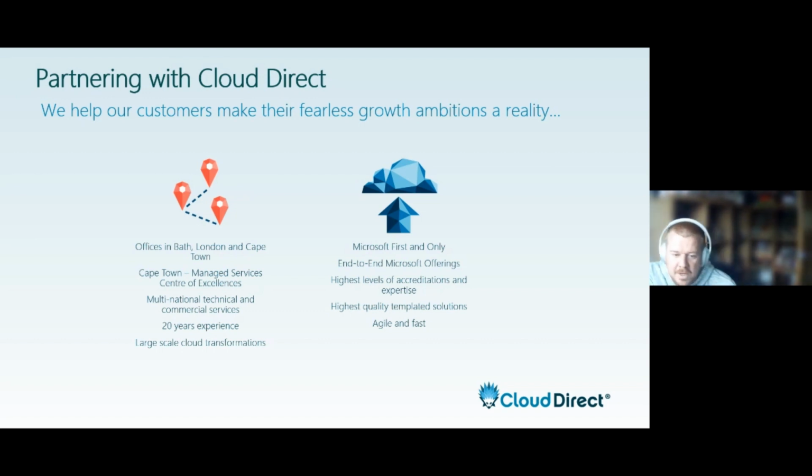We've got multinational technical and commercial services and around 20 years experience in the sector operating as Cloud Direct. Specialising in large-scale cloud transformations, but also some of the smaller projects as well. We are Microsoft first and only, so we work exclusively within the Microsoft technology stack. We don't go for multi-cloud specialisms, and we have the highest levels of accreditations with Microsoft, working very closely with them. Templated solutions due to our years of experience of similar projects. And we like to think that we work agile and fast to the customer's requirements.